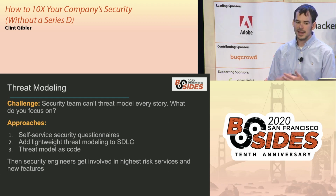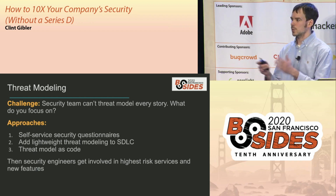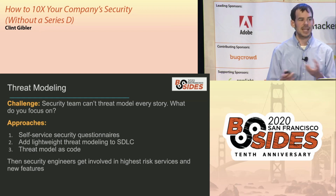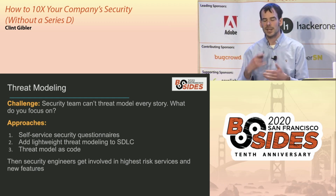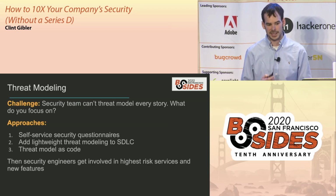So one is having developers fill out self-service security questionnaires. Basically, here's what I'm thinking about doing. Here's the sensitive data it touches. Here's sort of the risk of the types of things I'm doing in terms of like parsing XML, maybe parsing URLs and so forth. And then basically it spits out, here's some things you should make sure to do and a risk score so the security team can prioritize.